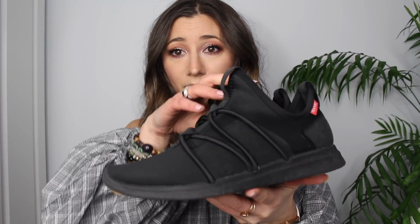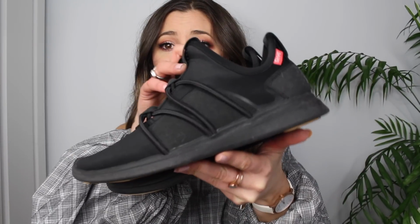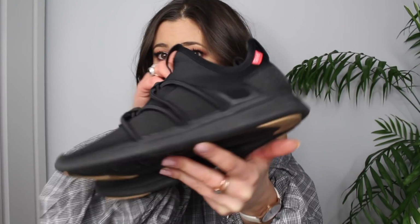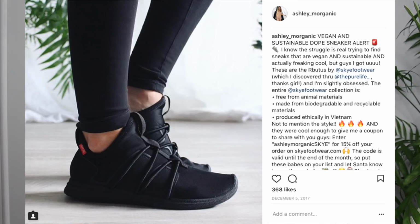Okay. Shoes. I wanted to talk about shoes with you guys. Now that I'm looking at these again, there's Boo and Albie fur floating all over them. These are by Sky Footwear, and I'm pretty obsessed with these. They look dope on, and they're a very trendy style. However, they are made with all sustainable materials and are fully vegan. They don't use any animal materials at all. You can check that out on their, I think, FAQ page.